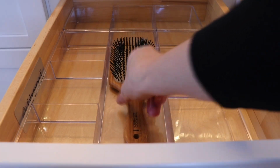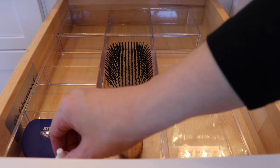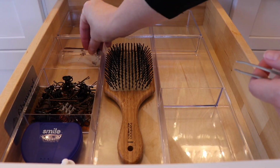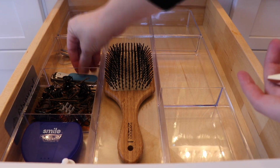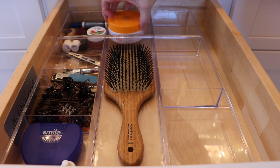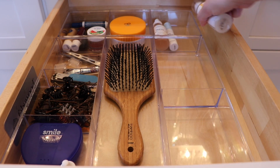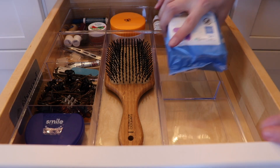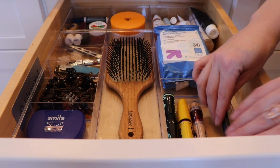Now, a lot of the organizing process is a lot of trial and error, just playing around, seeing what works where. And I like to organize each thing by category. This just keeps things neat and easily accessible. So I put all of my skincare up in the top right-hand corner. And then more of my everyday makeup products down towards the bottom.